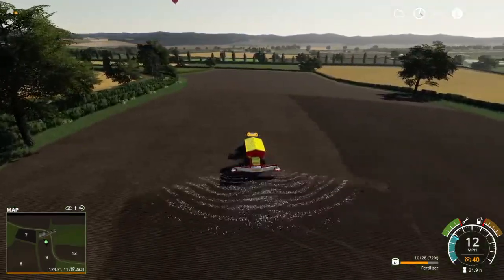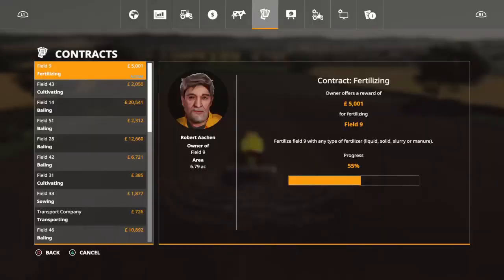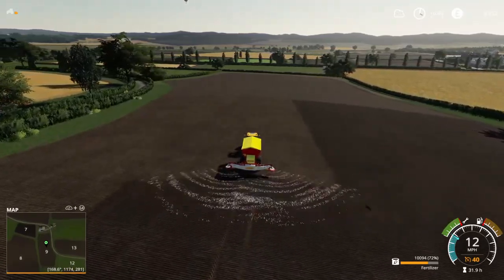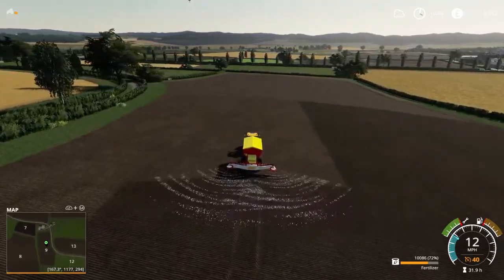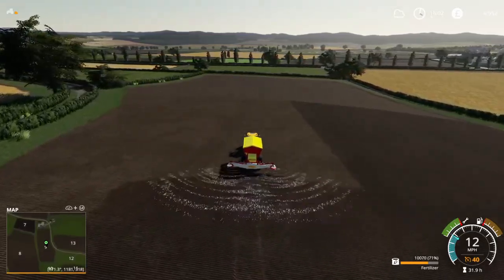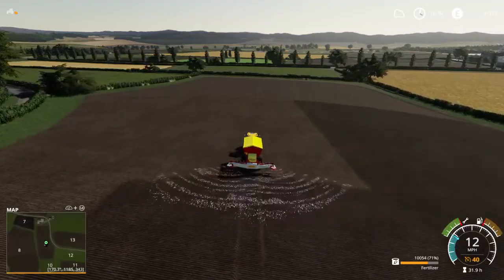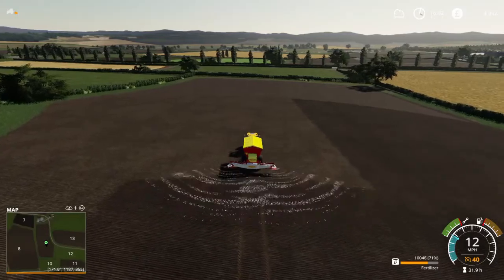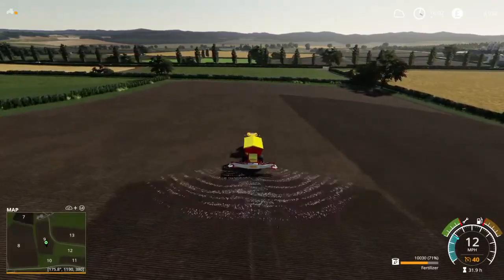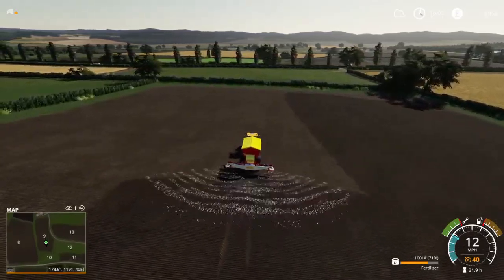Is that going to get that? Oh, I've missed a bit. Ow. See, now with the fertilising contracts, it is a good idea to keep your eye on how well you're doing, percentage-wise. Because you don't want to be putting down any more fertiliser than you really need to. So as you can see, it's bombing up quite quickly at the moment. I'm doing about 20% a strip-ish. Okay, maybe more than that. Oh, I've drifted off course a bit there. Got a bit of a Mohican down the middle.